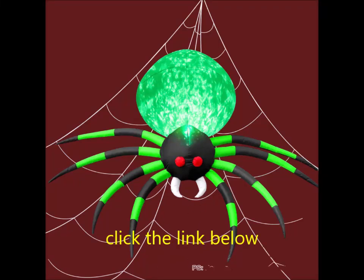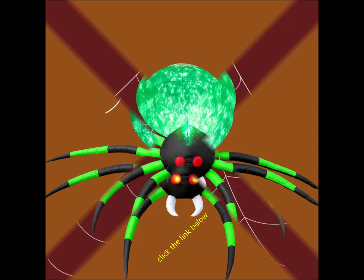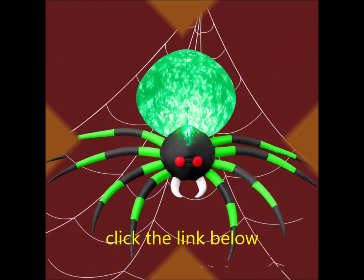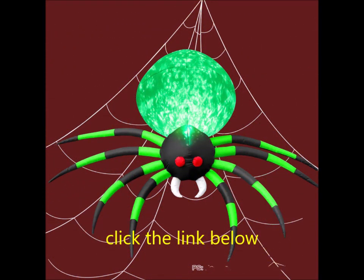8FT Halloween Inflatables Spider Outdoor Decorations. Transform your yard into a spooky spectacle with this giant blow-up green spider. Standing at 8 feet tall, this inflatable features a mesmerizing rotating fire flame light that creates a kaleidoscopic effect, enhancing its eerie presence. With big red eyes, sharp fangs, and striking black and green legs, it's sure to scare and delight your neighbors and guests alike.